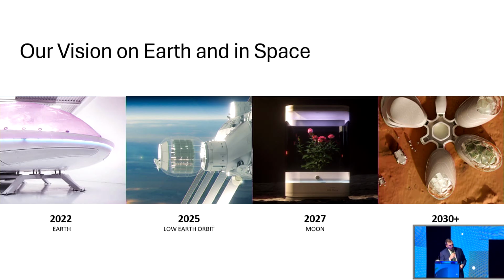So here's our vision. Right now, we're on Earth here. Of course, in low Earth orbit, we're going to start developing our systems and put them on the ISS and other commercial space stations. In 2027, we have a lunar mission, the first of all our lunar missions planned, which will be a small controlled environment system on the moon. We're growing a rose. I'll get into that a little bit later. And then from there, with the Artemis missions going on, we will start to develop lunar and Martian habitats that will be bioregenerative life support systems, focusing on growing plants and also controlling the environments for the crew members for food purposes.